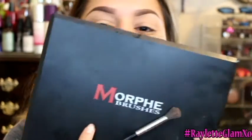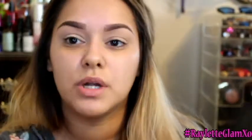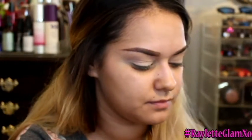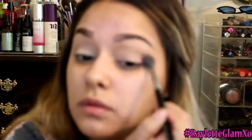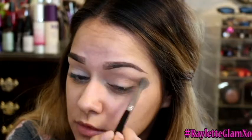Okay, we're gonna use the new Morphe 350 palette. I'm gonna set all of my eyeshadow primer, that way it's locked in and it will not crease. Just put it all over. In with the same brush in this color right here. This is just going to be our transition color. Nothing too bright, nothing too warm or cool. Just something that's going to be a nice start transition for our eyeshadow.